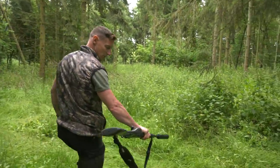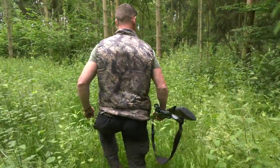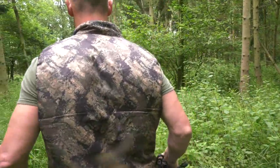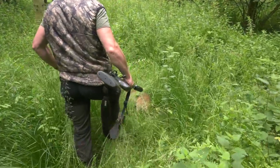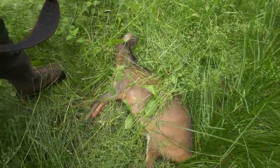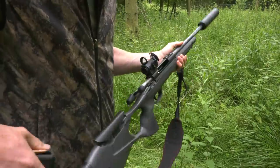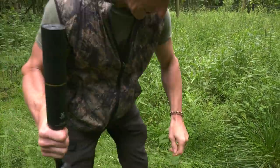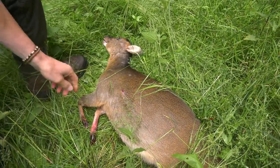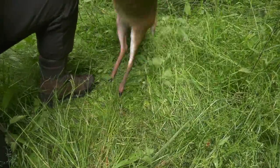God, amazing how she took that 6.5 Creedmoor and still got run on like that. You wouldn't believe it. Hell of a blood trail through there. Yeah, there she is. Yeah, perfect. Let's load this up. All clear. Now, as you can see, smack on the money.